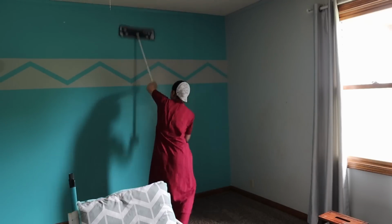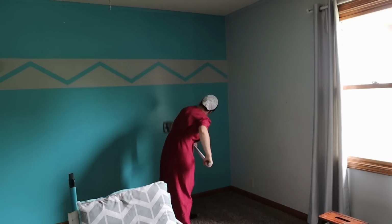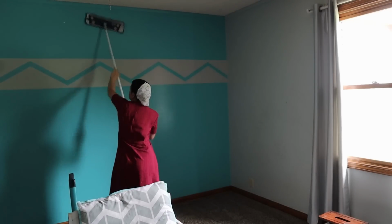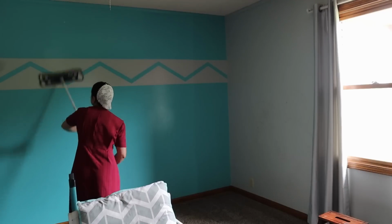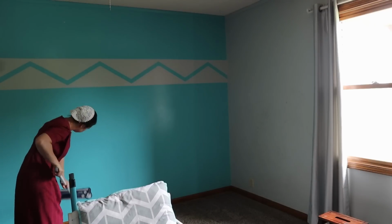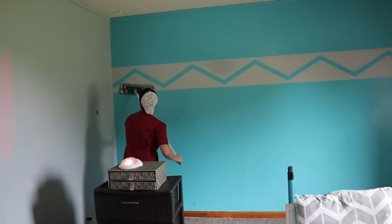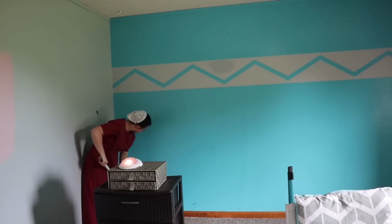And then, of course, after I had removed everything from the walls, I went ahead and started with washing down all the walls, getting these nice and clean before we start with painting and that type of thing. And then I'll also wash off the baseboards, get those cleaned up, and then we'll go from there.